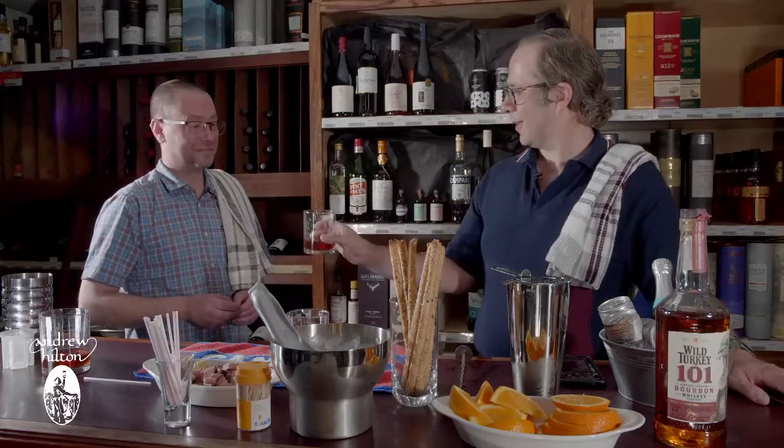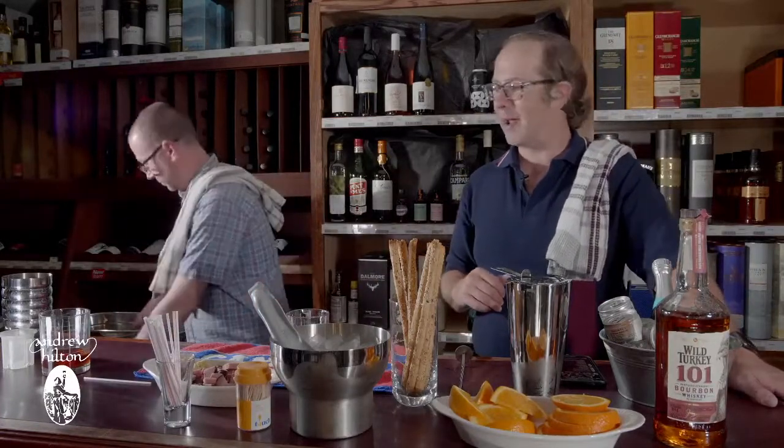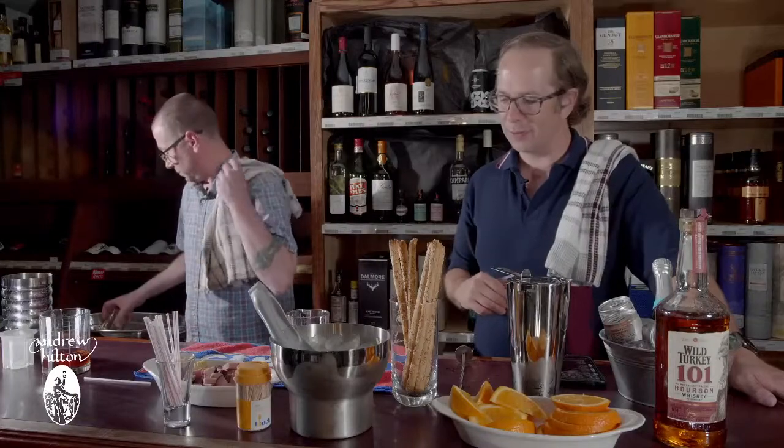And will you dump that for me? Kind of at the point of the end of that. Any questions about Manhattans as we get ready to move on to the next drink?